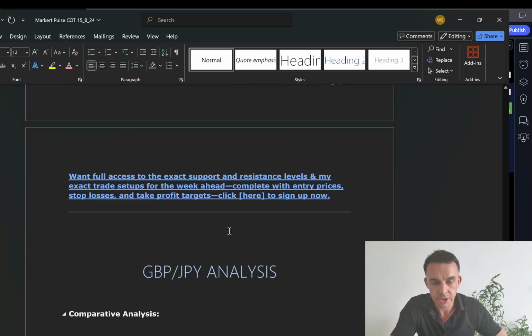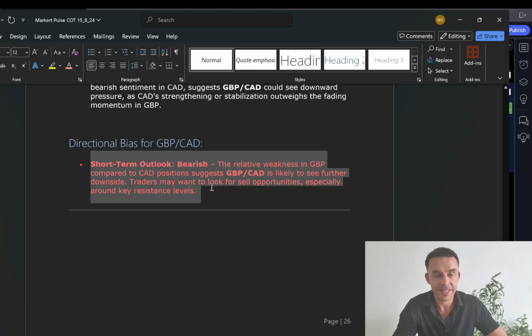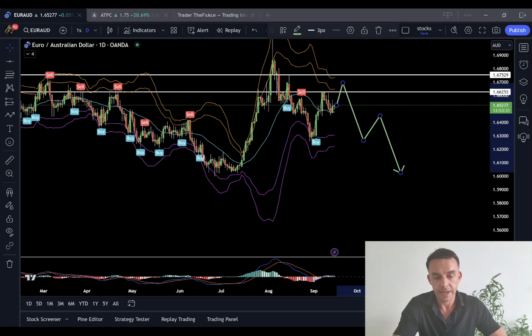The other one I want to show you is British Pound JPY. That is another, but British Pound CAD. Again, this has been extremely bullish as of late. Every week the COT report has been printing out bullish signals. Last week was a slightly bullish signal. This week we have now flipped the coin and we're bearish. Now if we head over to the charts, it is looking like a great setup.